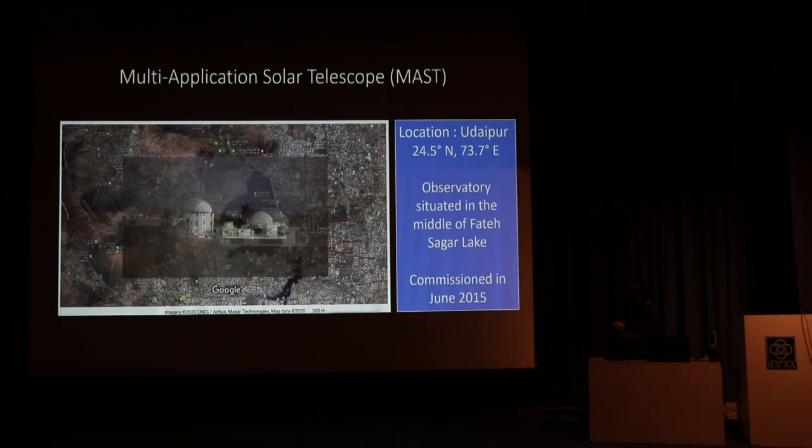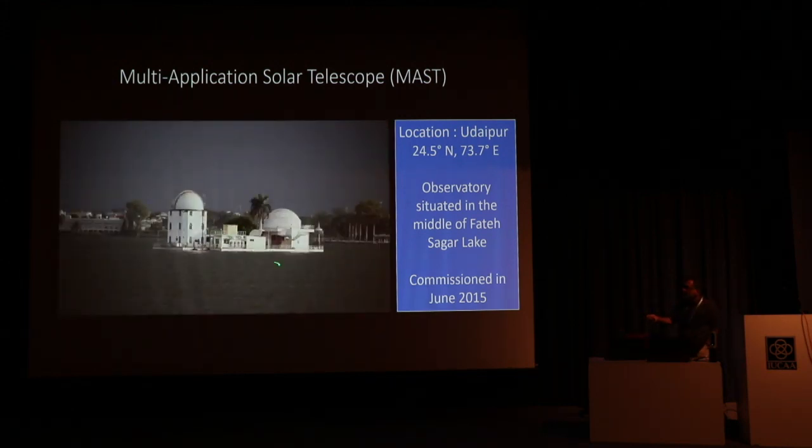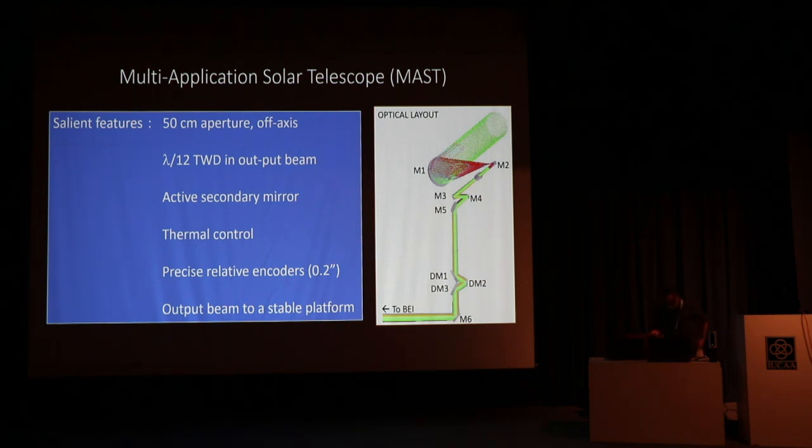You can see in the middle of the lake the domes and the protecting structures for the telescope. The telescope was commissioned in 2015, and Professor Venkat was the PI of this telescope. As I told you earlier, the size of the telescope is 50 centimeters, and it is an off-axis telescope, basically to reduce the scattered light from the structure supporting the secondary mirror.